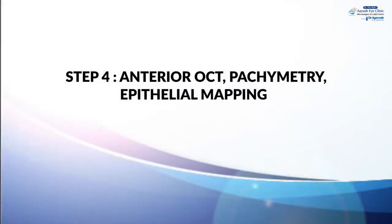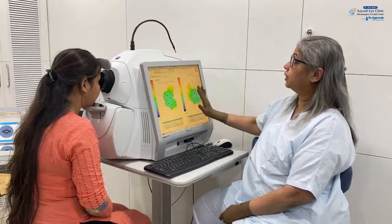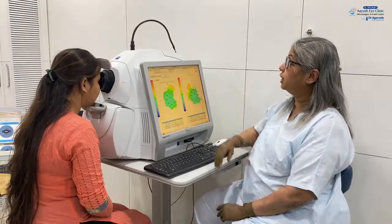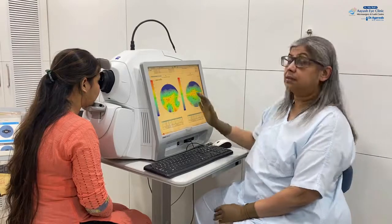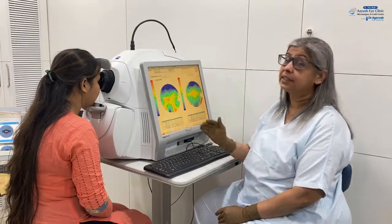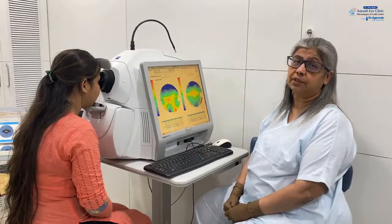Contoura LASIK treatment. This is the anterior segment OCT, where we take the scans which give us an idea whether the thickness of the cornea is adequate, safe to do the surgery, and along with it we check whether the dryness of the eyes is alright or not, because this helps us in deciding the treatment which needs to be given in the form of eye drops after the surgery for Contoura has been performed in this patient.